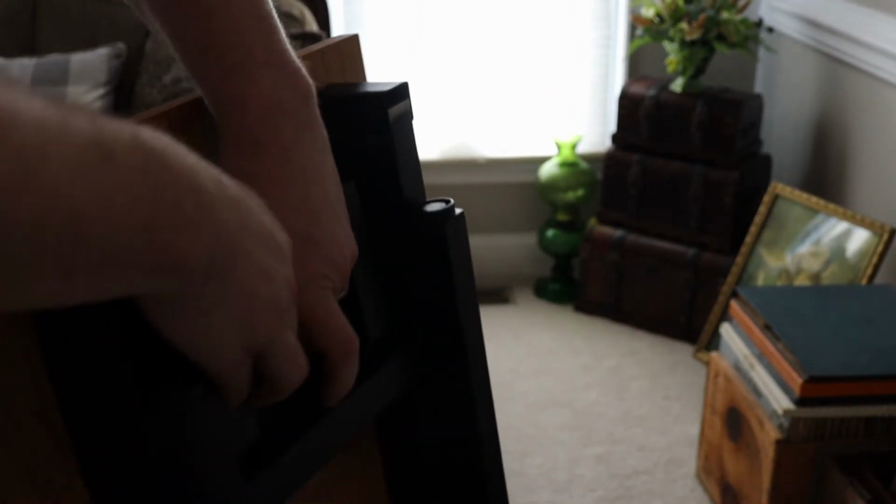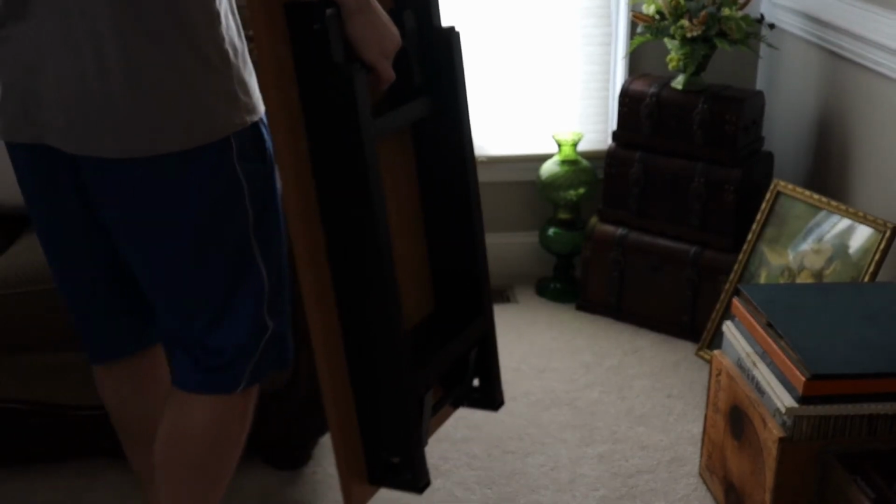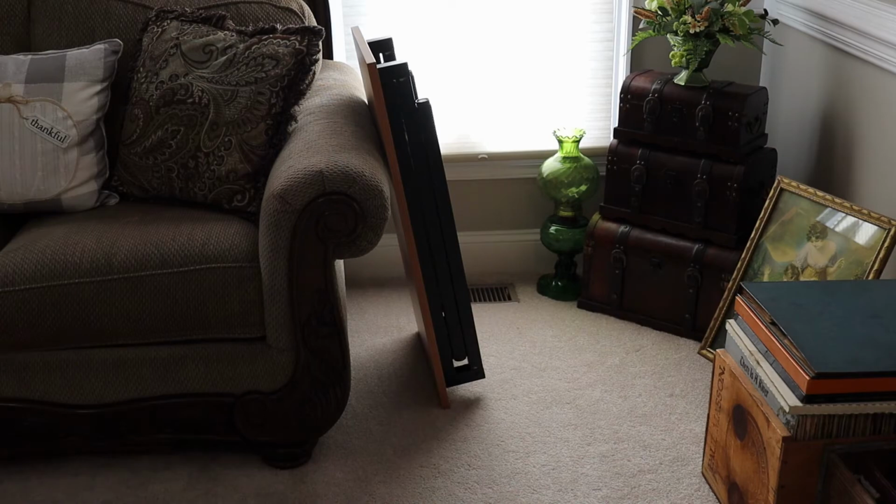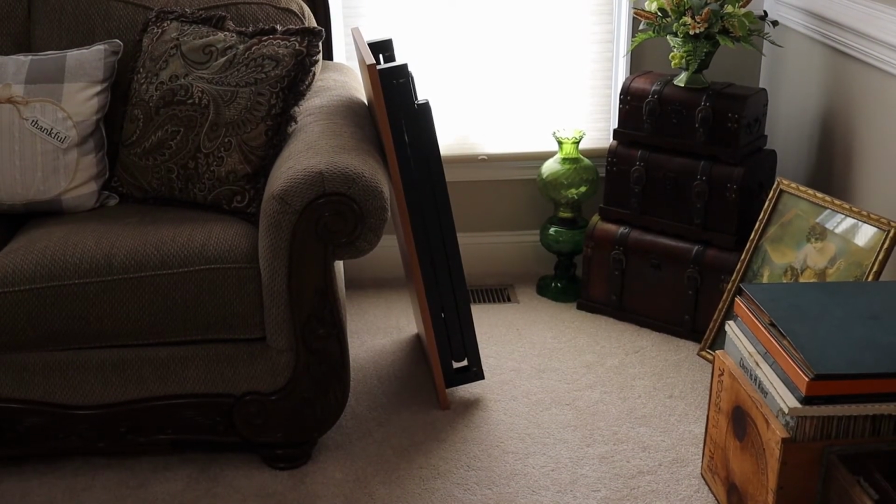The only things on here that are plastic are the little leveling foot rests, so you can make sure it's level on flat surfaces. But other than that, this whole thing is either wood or metal construction. So it's a very sturdy table. Looks like it'll last a long time.